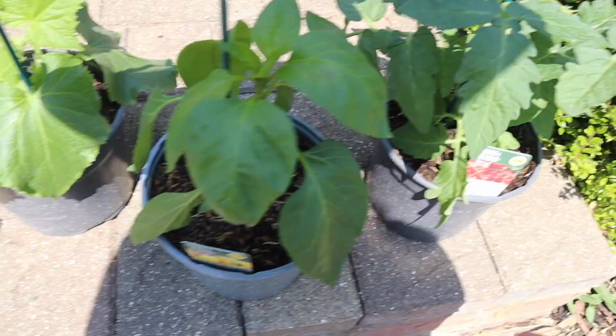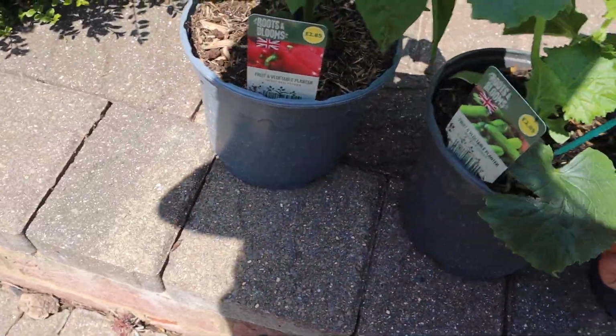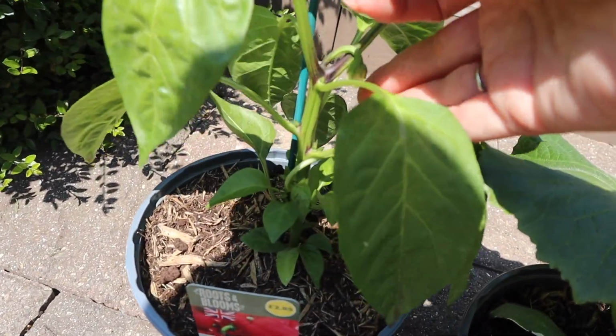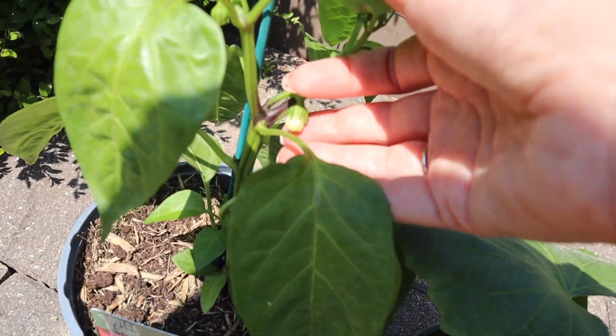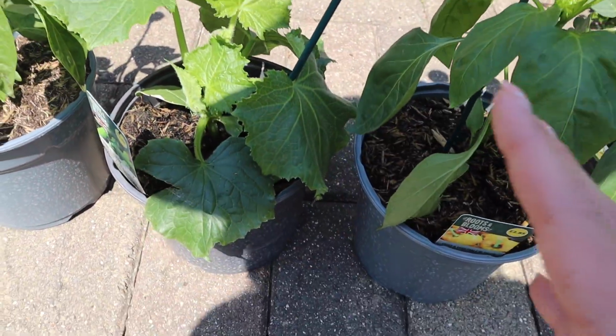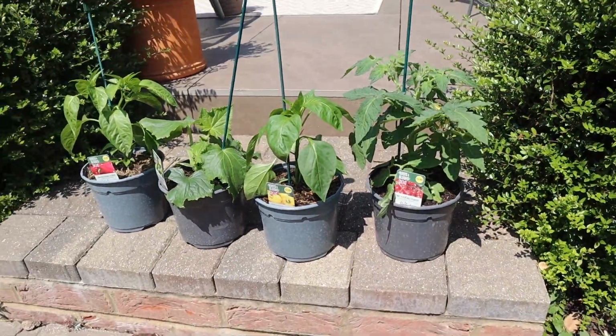Let me know, any green fingered people, whether these need to be repotted. I think this might grow up. Oh look, there's some in there already. Hello little baby. So these I think will go out and these more so up. But yeah, my little vegetable babies.